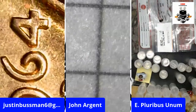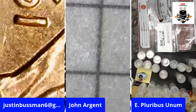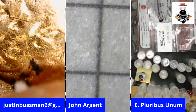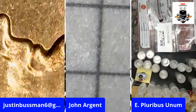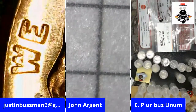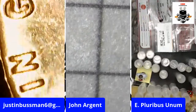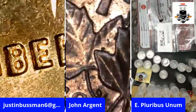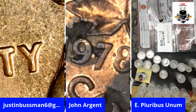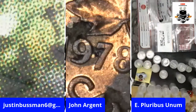What you hunting? 64 D's that were supposed to be BU, but as you can see, they are not. Where were they? In a roll behind my books. And you bought them as BU, but they're really not? Yep. Were they in a tube or were they in a roll? They were in a roll. So someone re-rolled them? Yep. In some old rolls. Bastards. I know, dude. It's ridiculous.